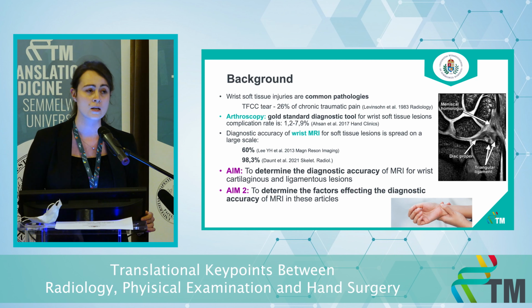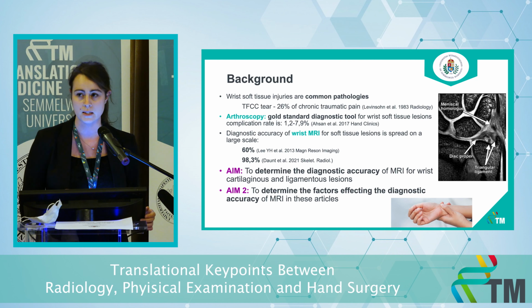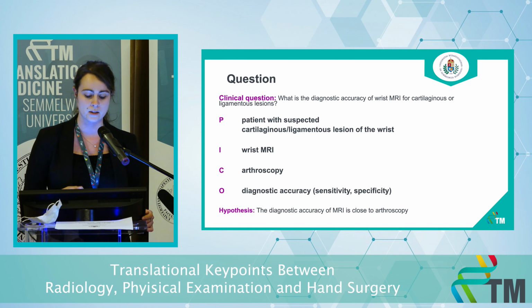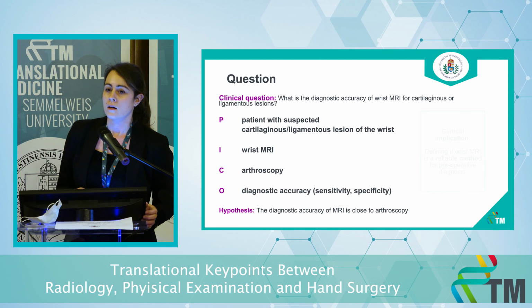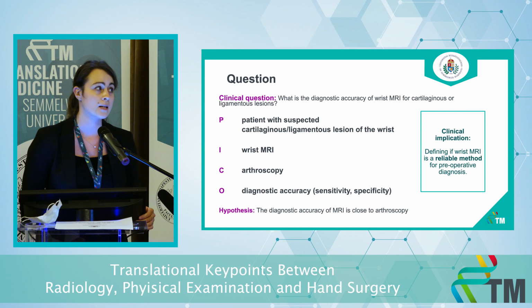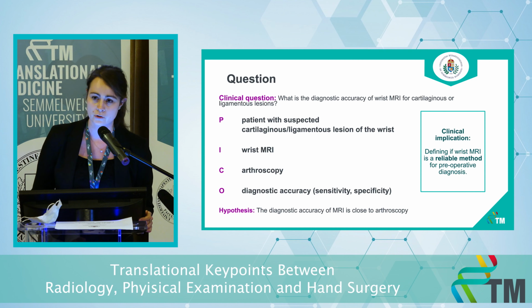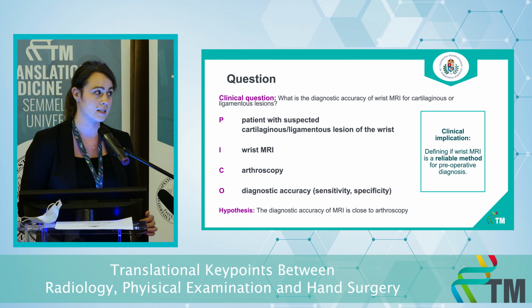cartilaginous and ligamentous lesions, and also to determine what are the factors that are affecting the sensitivity and specificity of this method. We would like to investigate patients with suspected cartilaginous or ligamentous lesions of the wrist and compare the sensitivity and specificity of wrist MRI to arthroscopy. If it proves that wrist MRI has a reliable sensitivity and specificity, this would mean that we could reduce the number of purely diagnostic arthroscopies, achieve better cooperation with the patients, save time and expenses.